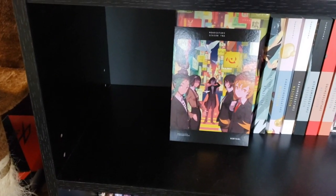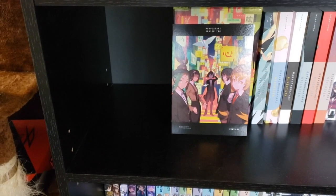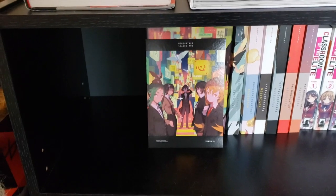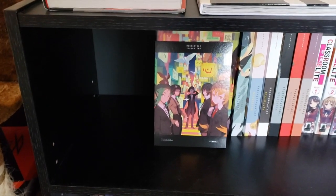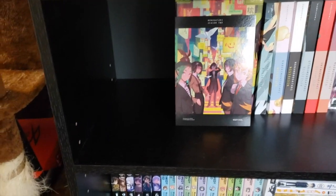I've got a gap here because I had season 1 of Monogatari and I heard the box set was coming out, so I ended up selling my singles for the Monogatari set, and I have bought the first box set, the reprint from Books A Million. So, cross my fingers that comes in pretty soon. I'm always nervous with reprints because who knows if they're going to just not fulfill your order or whatever. So, hopefully I get that.